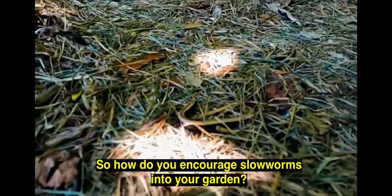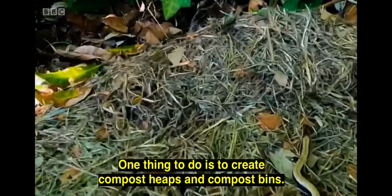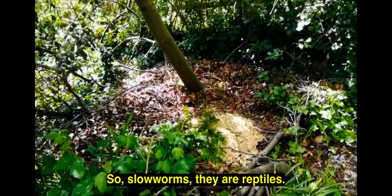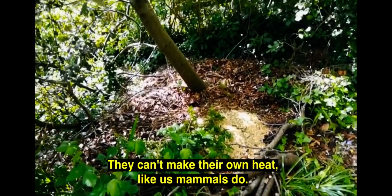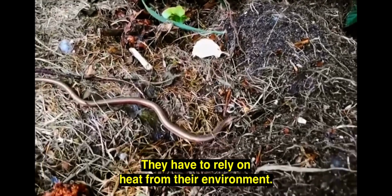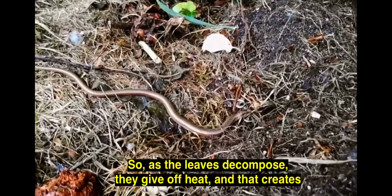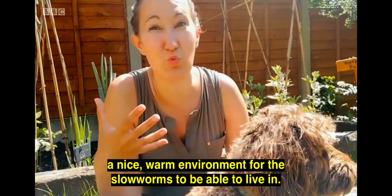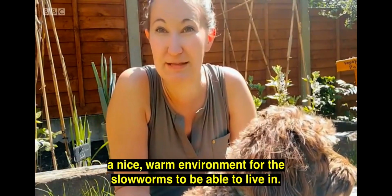So how to encourage the worms into your garden? One thing to do is to create compost heaps and compost bins. So slow worms, they are reptiles. They can't make their own heat like us mammals do. They have to rely on heat from their environment. So as the leaves decompose, they give off heat, and that creates a nice warm environment for the slow worms to be able to live in.